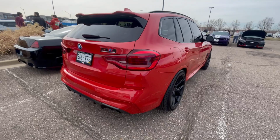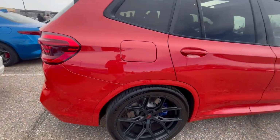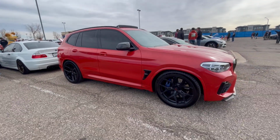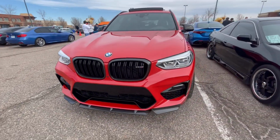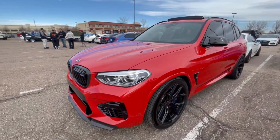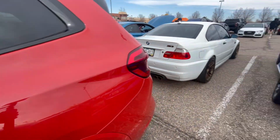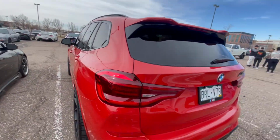Dude, this X3M competition. Fuck. It's fitted. Alright. I need this in my life. This color is pretty sick too. Carbon fiber goodies. Damn, black interior. It's nice. I don't know what other cars.